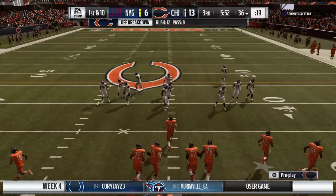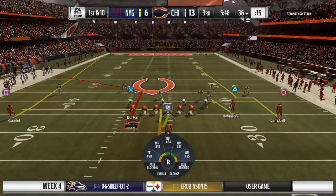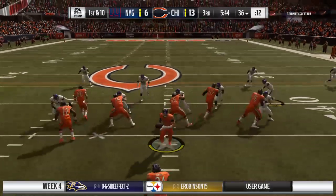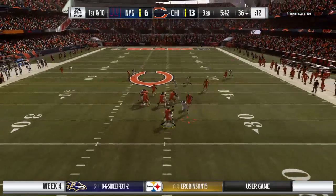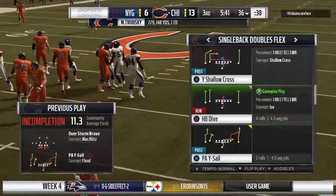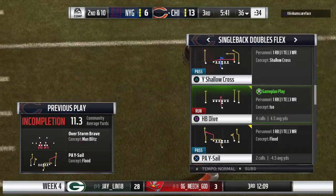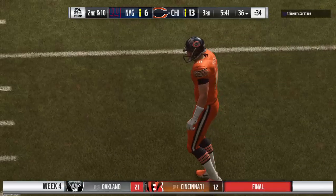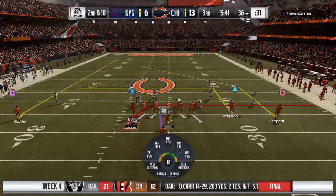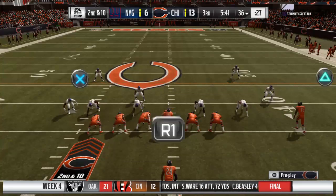So from the 36 now, 1st and 10. Off the play fake, here's Trubisky. Incomplete. The effort's always going to be there. Everyone's always going to try and make a catch, but underthrown balls, I think, are the toughest ones to come back and get because usually your momentum's going in the opposite direction when you're trying to stop, break, and come back and get it. So now 2nd and 10 after the incompletion on 1st down.